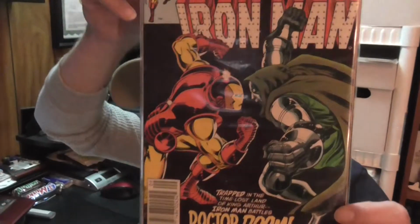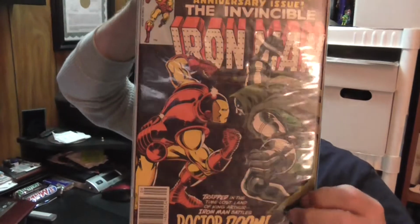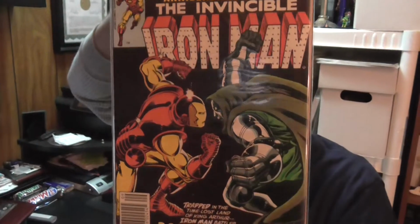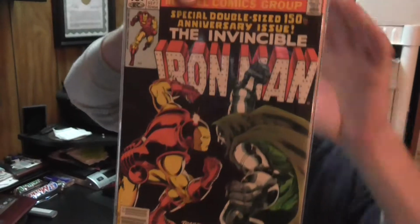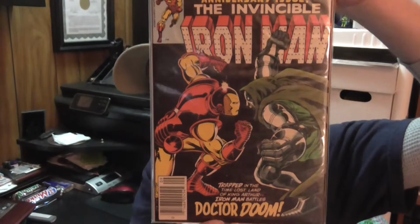Also, Iron Man number 150. Love this cover. I believe it's John Romita Jr. and Bob Layton. But it's Iron Man facing off against Dr. Doom, and it's a fight that, as a kid, I always thought was destined, the two armored guys, armored good guy and armored bad guy. But I love that pose. They're swinging at one another on a black background. Great cover.